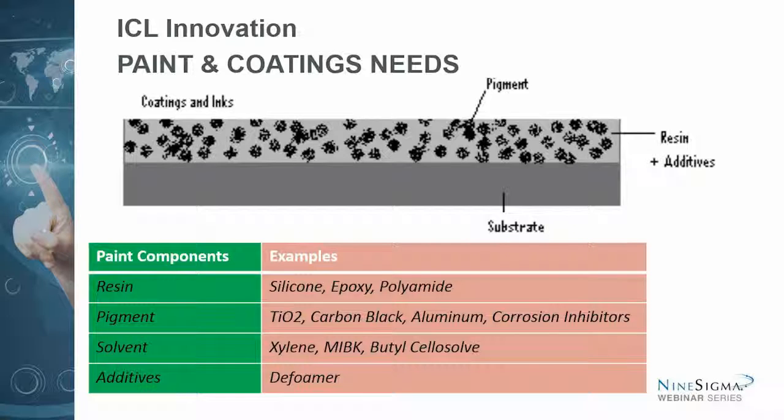So with that said, I think the focus for the audience should be on, we're really looking to improve the corrosion inhibiting package here for a coating that's going to be applied on steel. So let's move on to the next example.